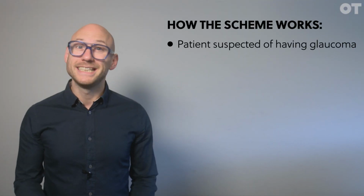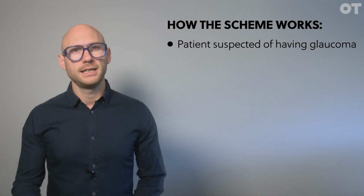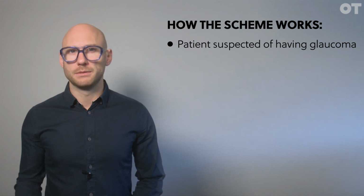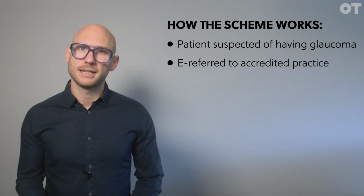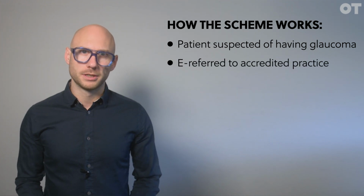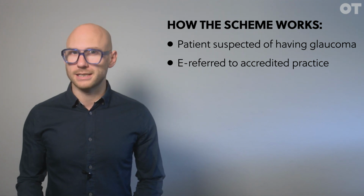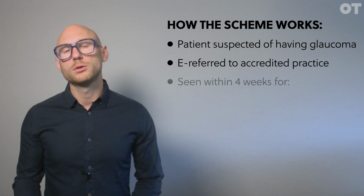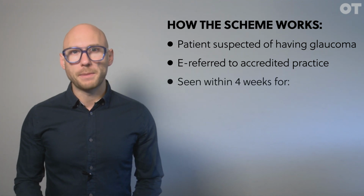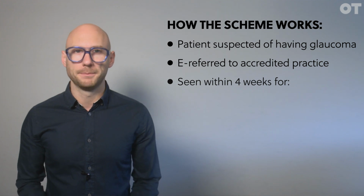A patient is seen in community practice and the optometrist suspects glaucoma. Previously, the optometrist would look to refer them to secondary care. Now, instead of going straight to secondary care, they get e-referred to an accredited optometrist who has the professional certificate in glaucoma in one of the 4 accredited practices in the Bolton area, where they will be seen within 4 weeks. The patient does get to pick which of those practices they would like to be seen by.